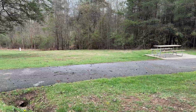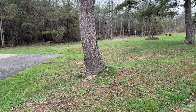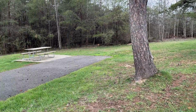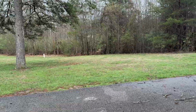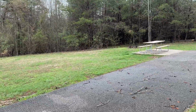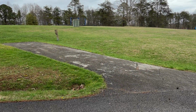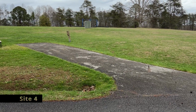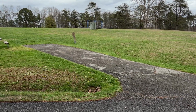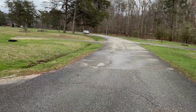Tiny bit more shade than what we have. We actually chose a site without too many trees around it because it's supposed to storm tonight. So we were not wanting to get under a bunch of trees, but it's about the same size as what we have right now. Okay, across the street on the inner loop, this is site 4. Bit of a slant on this one, and it doesn't have the graveled out tent pad or the lantern hook.